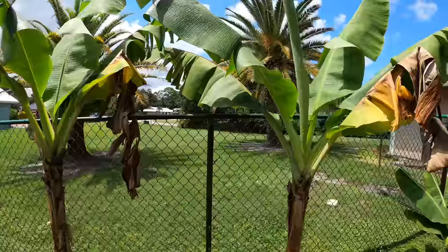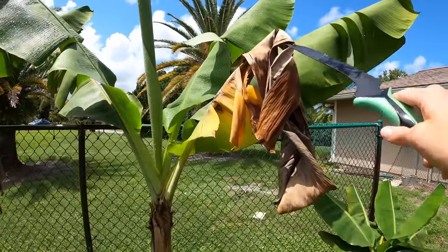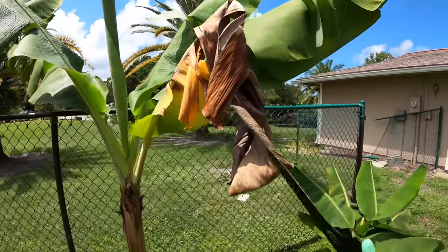Videos like this, when it comes to gardening and yard work and renovation, take me multiple days to film, and then I put it all into one video. So right now I'm gonna get to cutting off leaves. This here is much better. I'm leaving that one just because I want to let it naturally fall, and then I'll come cut it off.